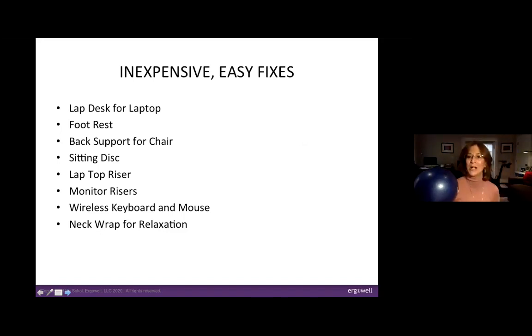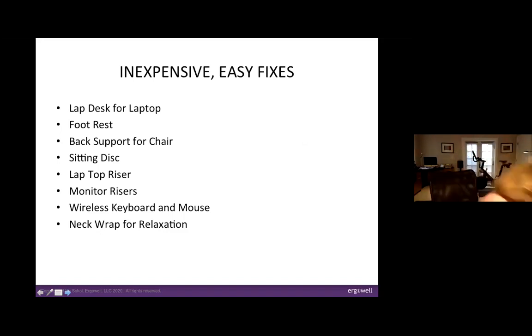These are $9. Laptop risers, Staples sells the risers that come in 2-inch increments, a pack of four. I think they're maybe $25 or less. You can invest in a monitor riser so you have total height adjustability for your monitor. I talked about wireless keyboard trays and mouse. And a neck wrap for relaxation.